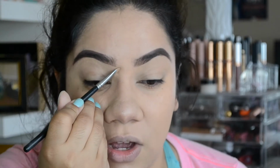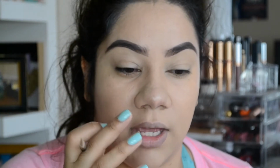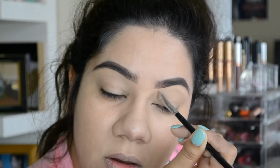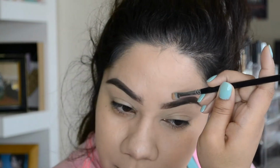It's okay that when you start off you go back and forth, that's fine, as long as you get the final result that you're looking for, in regards to the shape of your eyebrows, how long they are, how short they are, how thick they are. That's fine, as long as again you're cleaning them after. We're gonna do the top part.